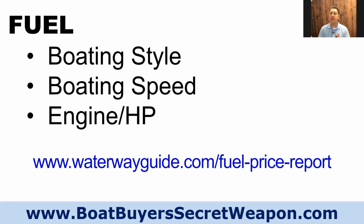Fuel. When you're looking at fuel, the boating style is going to impact the fuel that you use, the speed that you boat, and the engine and horsepower that you have. So if you are like me, my boating style is I love to anchor out, maybe go for some slow cruises. I don't typically go above half throttle on any boat that I'm running.